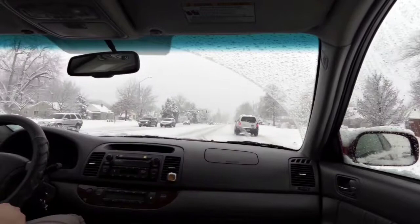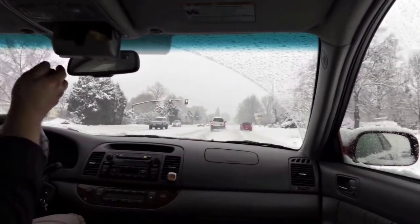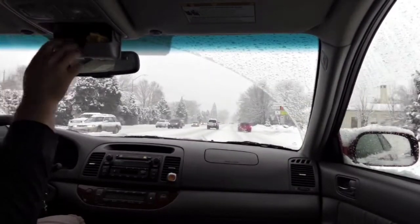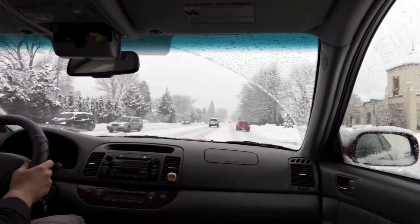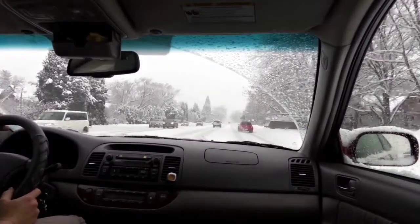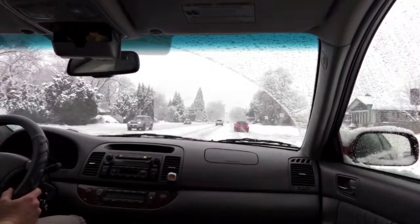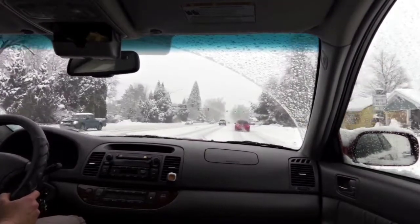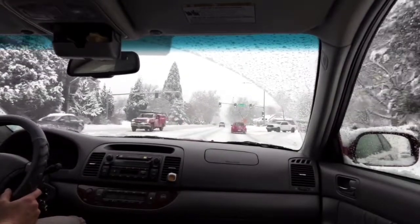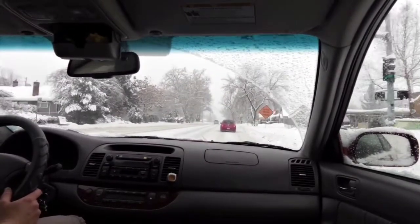So we don't want... come on, red car, you know your lane's ending unless he wants to be over there. There you go. So just remember, everything takes more time to speed up, more time to slow down, more distance to speed up, more distance to slow down. Time and distance are very, very similar in driving. This red car doesn't even know what lane he's in.